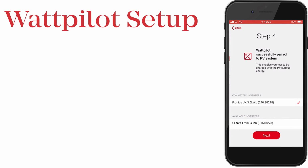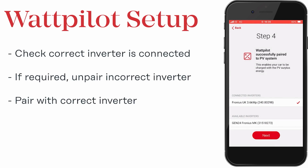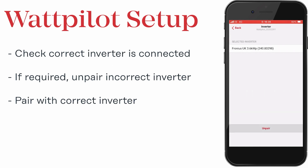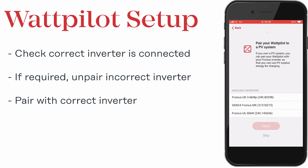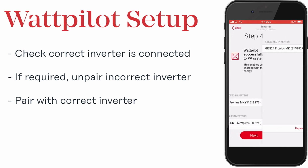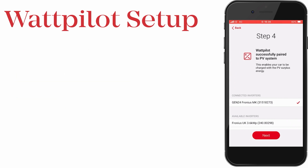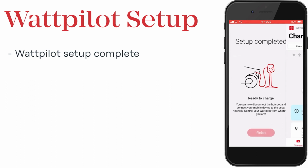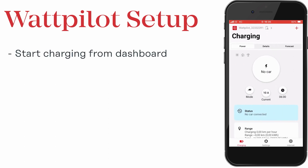Now we must make sure that the correct inverter is connected to the Wattpilot. If the wrong inverter is connected, simply click the unpair button, and then from the available inverter list, choose the correct unit. Click the pair button to confirm the connection. And that is the completion of the setup process for your Wattpilot. You'll now be taken back to the main dashboard view where you can start your charging session.